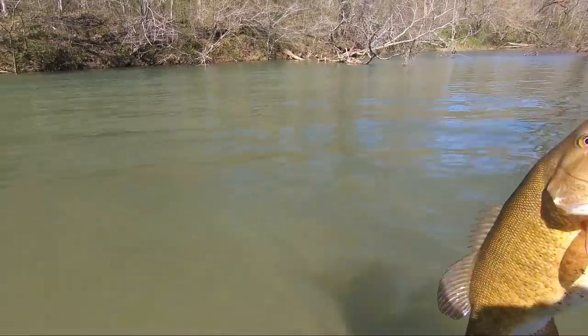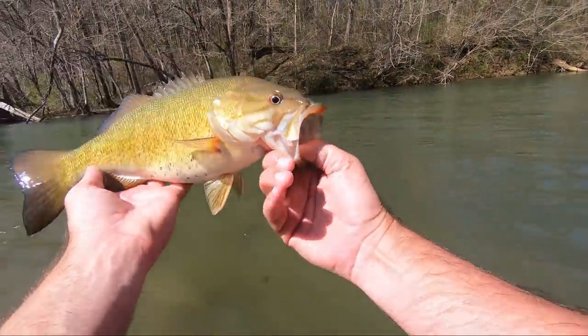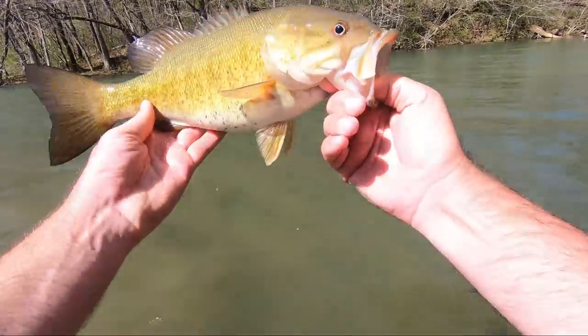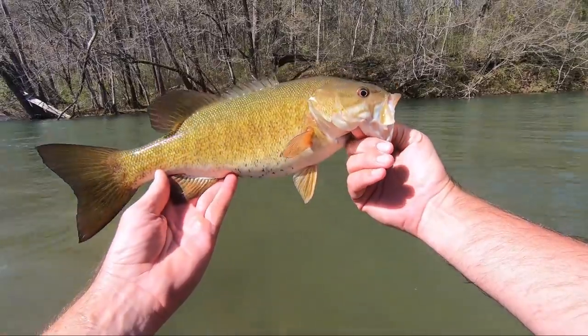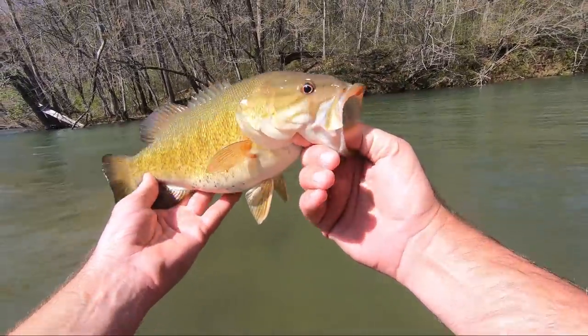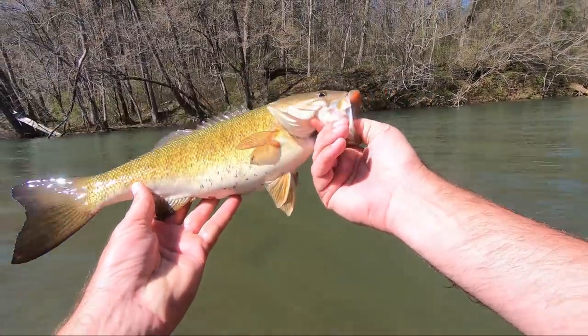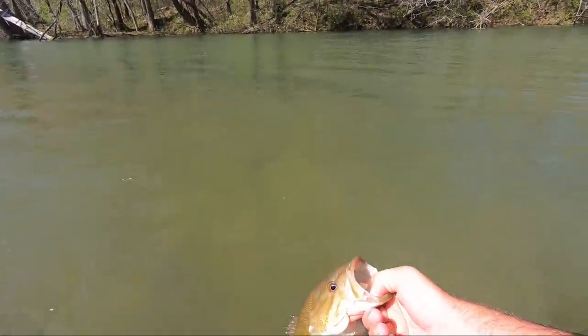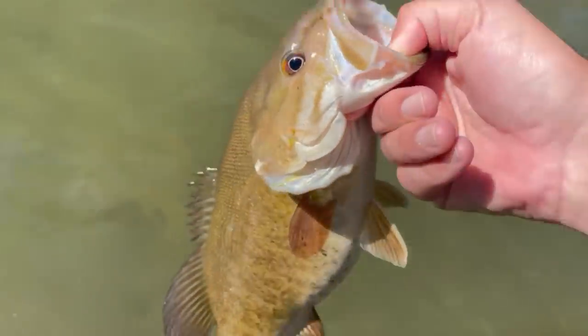I found a spot. Put my rod and my waders here. Oh man, I love these fish. I cannot get enough of them when I catch a smallmouth. I may be becoming a smallmouth fanatic now, after fishing for them last year, and I really plan to fish for them a lot this year. And that right there is Tennessee's state fish, smallmouth bass.